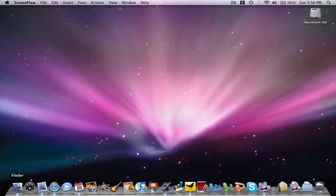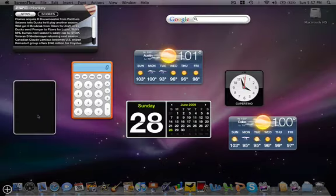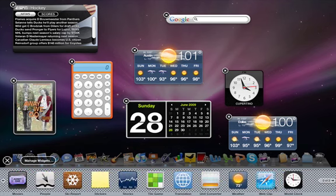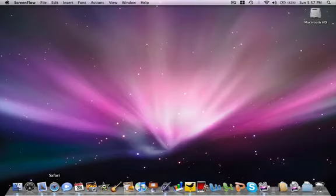Let's get into it. So obviously I have the Finder in my dock. I have Dashboard. I do actually use Dashboard. Some people don't. I'm actually going to try to get some more widgets, but I did add a few of them to this one here. So let's go ahead and kill that.